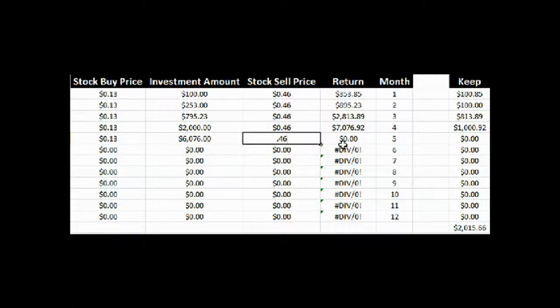Let's take a look at this here. What do you think this is going to be? Look at that, $21,000. Remember, you started with 100. You've even kept about $2,015, and you still have $21,499. So let's do it this way. This time, let's keep $1,499.69. That's what we're keeping for this month there.